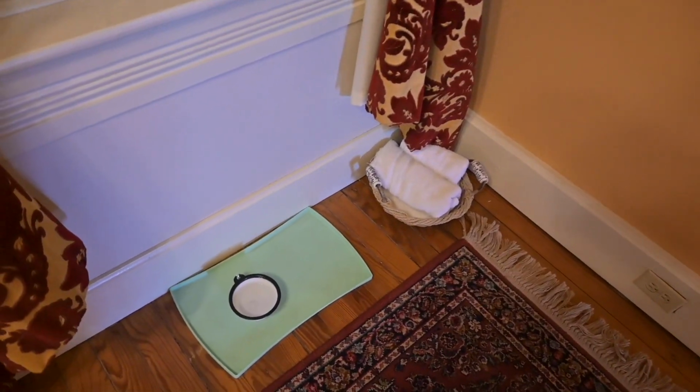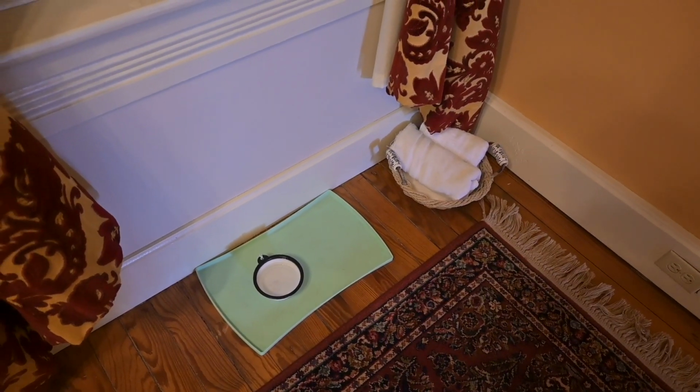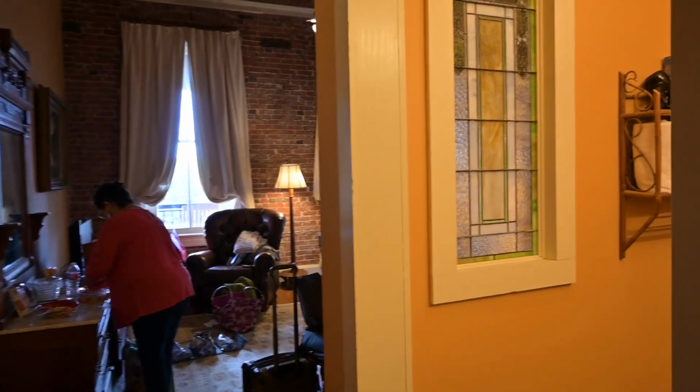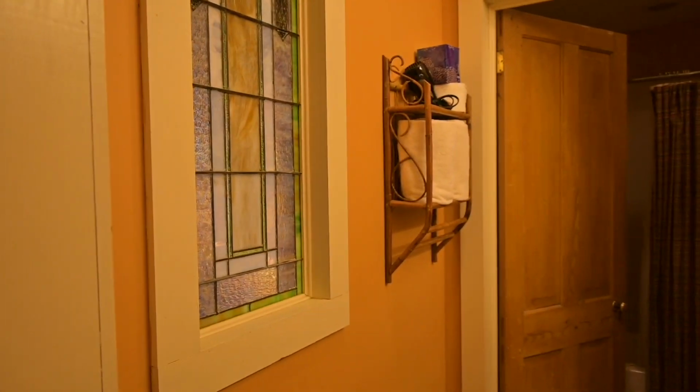They even came in and put a little water mat down for Tippy and some towels for him. So they really take the extra care here. We're about to go down to breakfast and I'll take you there. But I just wanted to give you a more in-depth tour of the room.